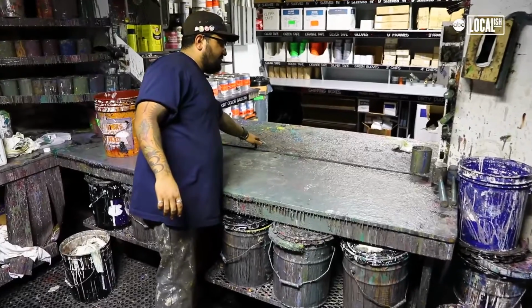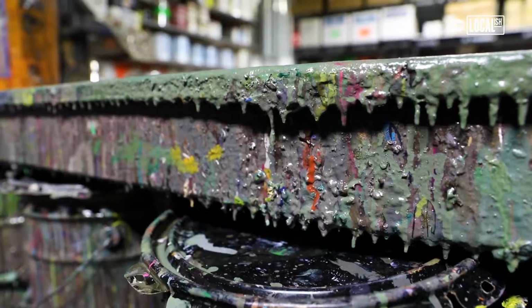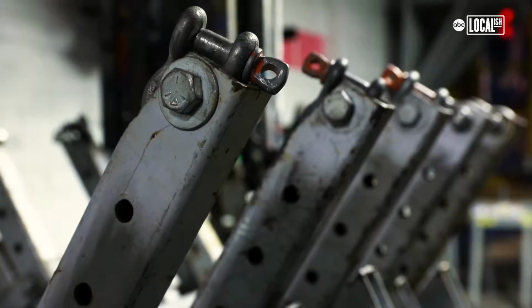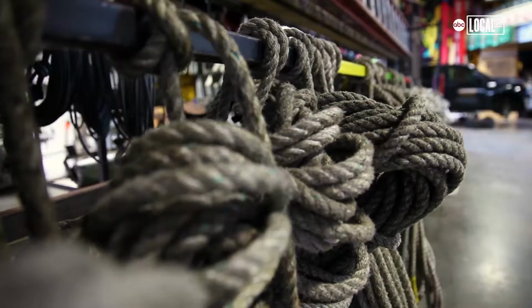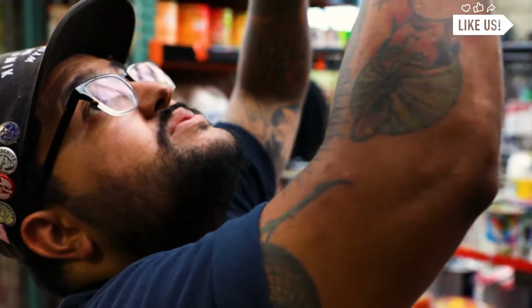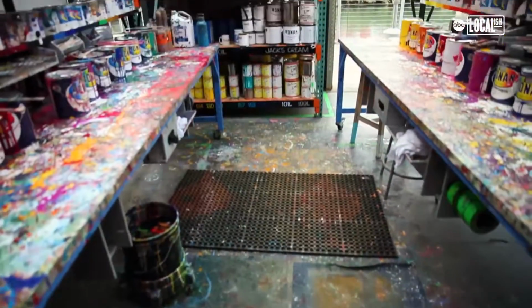This section of this table is the first ever table that was bought when the company started as well. So this has like 15 years of just paint being mixed on it. This is where we store the equipment we use to scale the sides of buildings. The mixing we do is all done by eye and by hand. We have a greenhouse roof so that we can see color while we're mixing in here exactly as we see it outside. Anything and everything the painters need, they have in here.